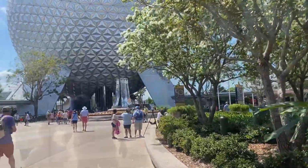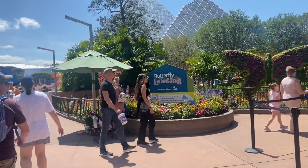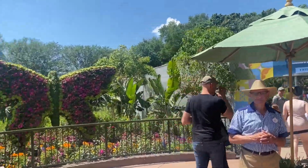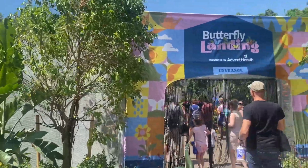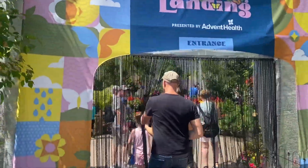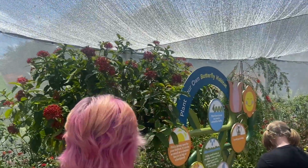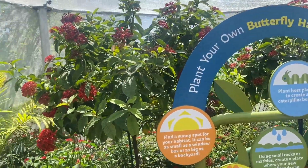Let's have some fun. Alrighty, folks, first stop today for Flower and Garden is going to be the Butterfly Landing, presented by Advent Health here at Epcot. So pretty much you just enter this wonderful booth, nice topiary right there of a butterfly, and you walk around and see different butterflies and such. Check out what they have. So as you hear about planting your own butterfly habitat.